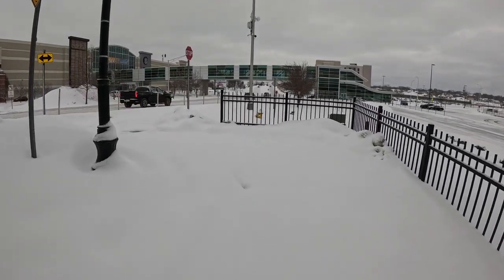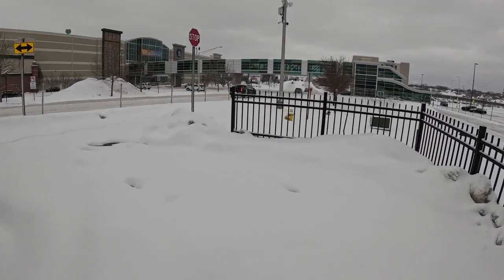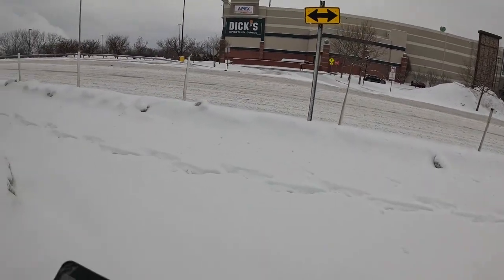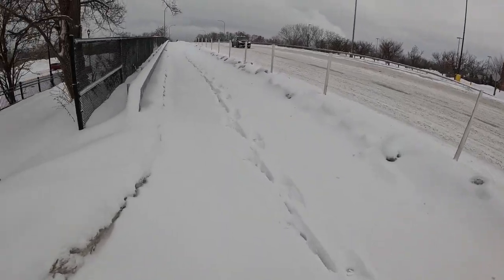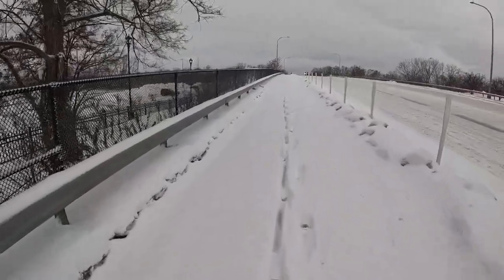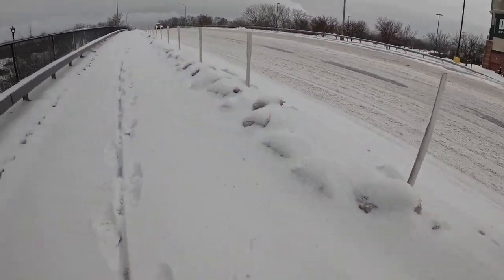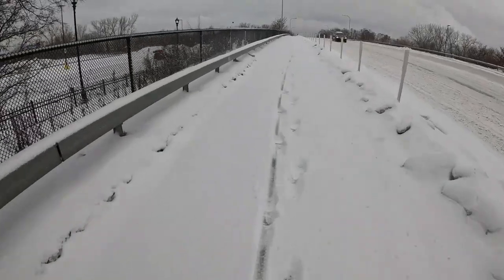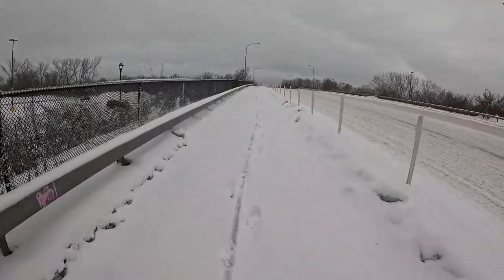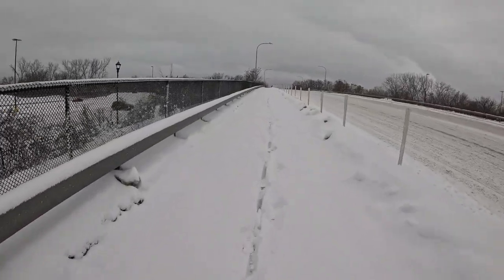Here, let me get off. Now, this is Hiawatha Boulevard. It's a significantly busy street, so keep that in mind if you're coming up on this trail on a weekday. Today's lucky, it's Sunday, and it snowed. So as you can see, the roads are not in the best conditions. It looked like somebody went through here with a bike. So, yeah, let's get off this main drag, and I'll get back with you in a minute.